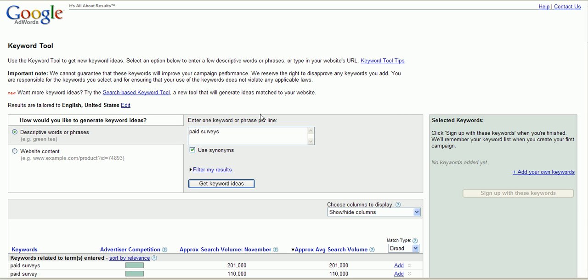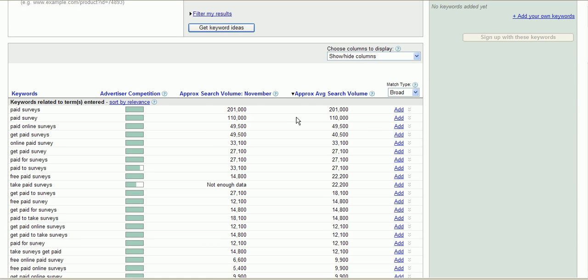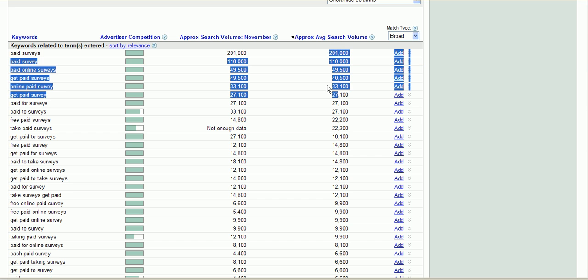But in this case, I've decided we're going to just go after keywords related to this particular product. And so what I'm doing here is I typed in paid surveys. That's related to make money taking surveys, and I just narrowed it down by. It shows you how many people searched for each phrase, so you can see it's a high volume.